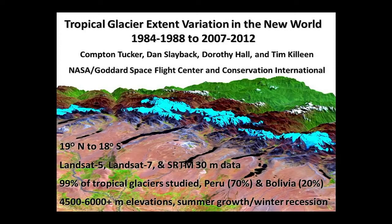Now when you think of the tropics, well, why are there glaciers in the tropics? Well, these are very unique glaciers which exist at very high elevations, from 4,500 meters up above 6,000 meters, up above 20,000 feet. And about 99% of them occur in the New World, from Mexico all the way down to Bolivia. And so what we're doing is using satellite data to study these glaciers, and they're also unique because they expand in the summer, which is the wet season, and they contract in the dry season or the winter.